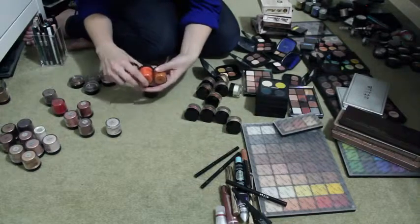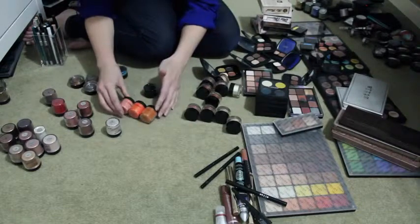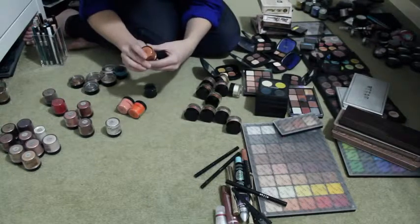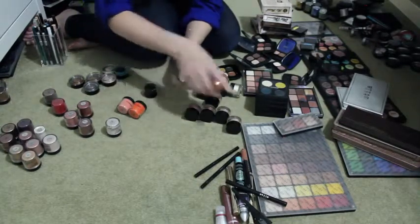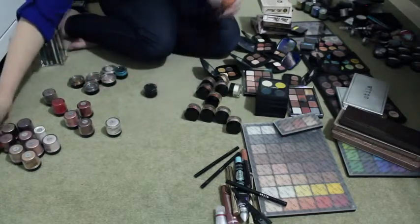They're all quite different though. Orange and yellow and green are things that I fall for a lot. So, genuine orange I might get rid of. I don't think I need it. And I've got a very similar orange in my Inglot palette, so I'm going to keep these two, get rid of genuine orange.